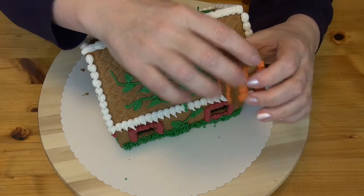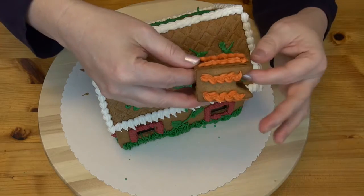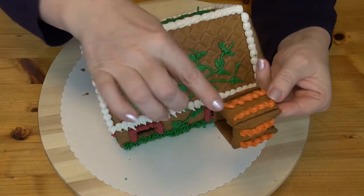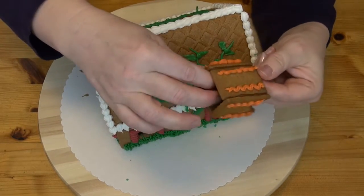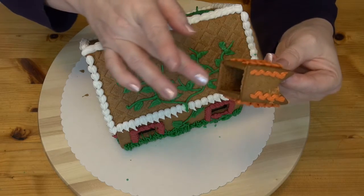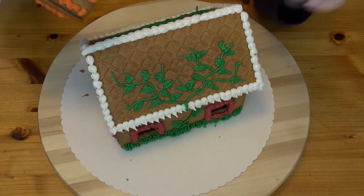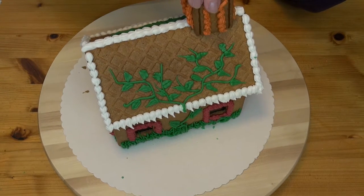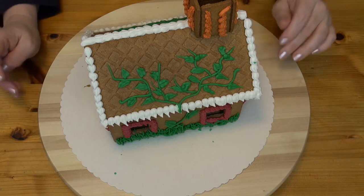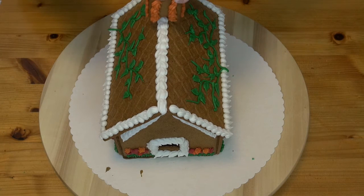The chimney I decorated last night when the camera was off to use up the rest of the orange royal icing. And then in the afternoon today I glued it together because I thought, okay, with this I can use the chimney. Before I thought it's not fitting, but with this here it's better.